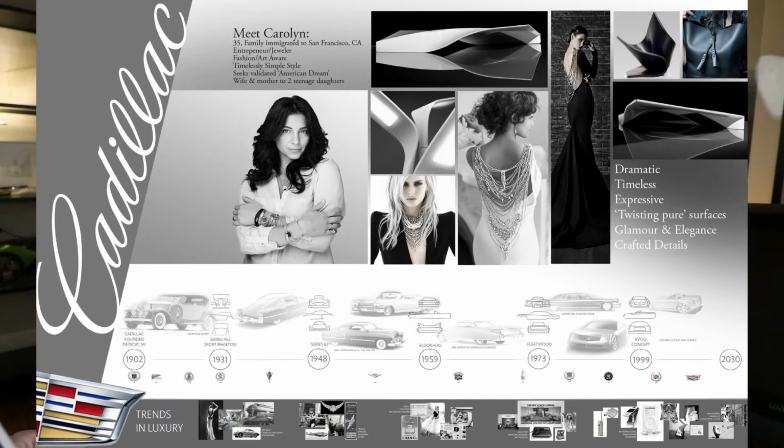And you can see once again, I have an introduction page. I try to keep my introduction pages to just one page if I can. I try to keep it very concise and consolidated and laid out in a way that's graphically interesting and graphically engaging. First page of rough sketches.